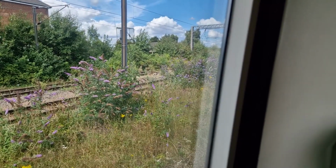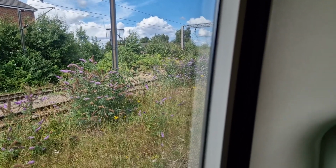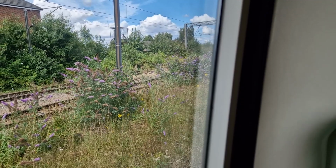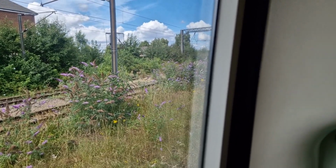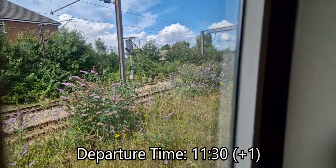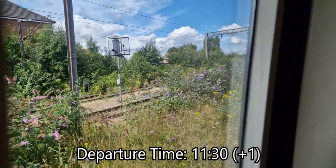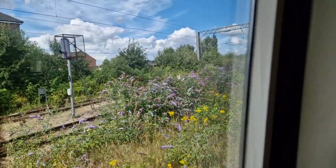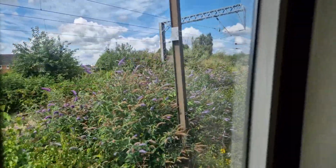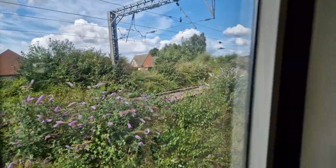Skegness, please do not leave any belongings unattended. They may be removed without notice. Please familiarise yourself with the safety notices displayed throughout the train. If you see something that doesn't look right, speak to our team or text the British Transport Police on 61016. We'll sort it. See it, say it, sort it.